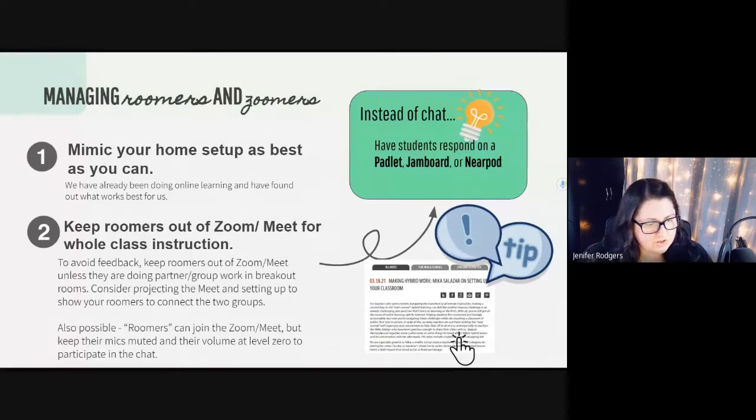When you are doing group work or partner work, then you would have the roomers join the Zoom or Meet if they're not already, and then you would put them in the breakout rooms and they would interact with each other that way. They are expected to bring headphones every day. That's part of the established expectations for hybrid students coming on campus: they have their Chromebook, their charger, and their headphones every day. Then they would be listening through their headphones and speaking to each other through their microphones.